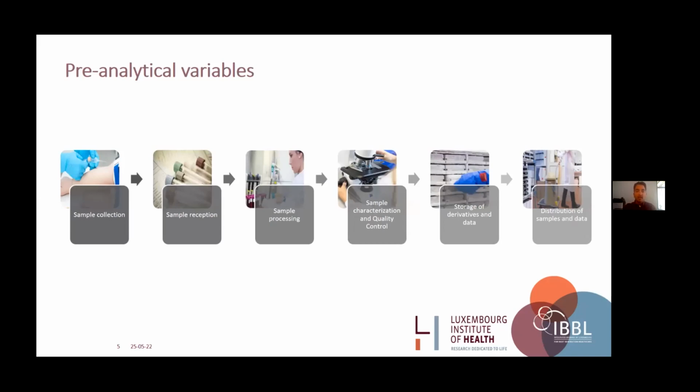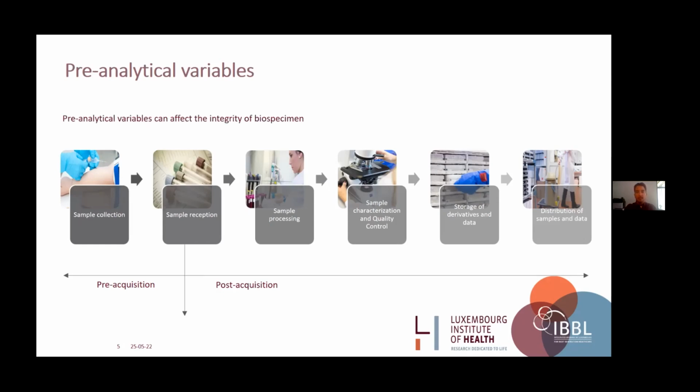If we put the life cycle in a horizontal sequence, we will see that there are many pre-analytical variables that can occur in this life cycle. There is a clear separation of the variables that occur before the reception of the sample in the biobank, for example, during the sample collection and the transportation of the sample, and after the acquisition of the sample in the laboratory, mainly during the sample processing and the storage. It is really important to minimize these variables and to control them because they can change the molecular composition of the biological material and therefore affect the integrity of the biospecimen.